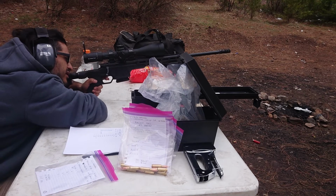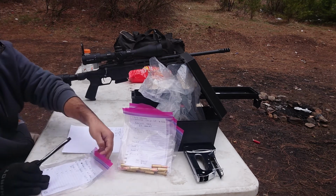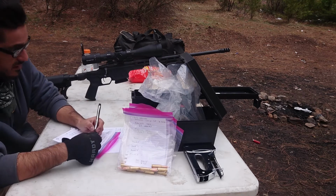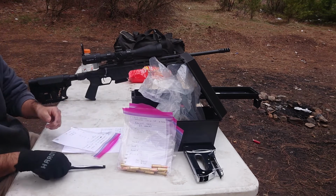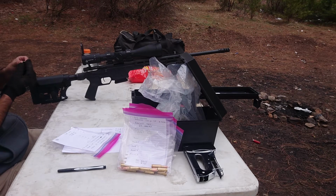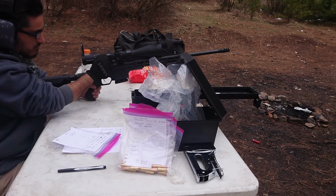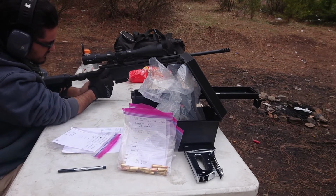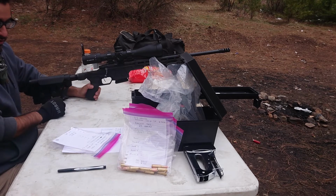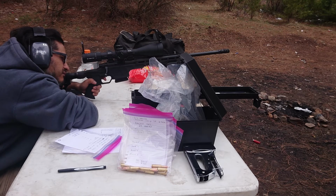Let's see if this thing even gets out the barrel, because these are pretty light loads. 2230. Interesting. So that is already higher than the estimated. Okay. Everything looks alright, I think. Oh, that didn't feed. And already, my second round, it felt like it needed an extra little push to get into the chamber, so I don't know. Maybe I didn't resize these correctly.